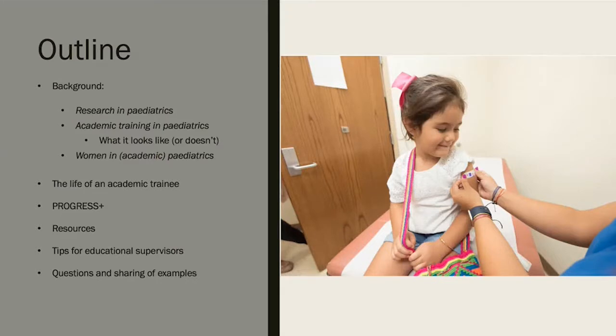So, outline of my talk, I'm going to give some background around the state of research in paediatrics. I think there's a lot of things we do know, but actually I think it's useful to take an overview of what's happened in the last decade or so and which direction we're trying to move. I'll talk about academic training in paediatrics and what it looks like, or often what it doesn't look like.